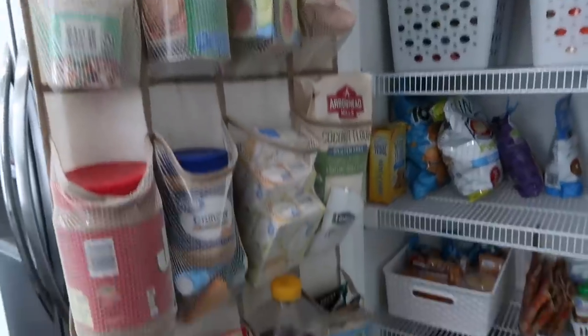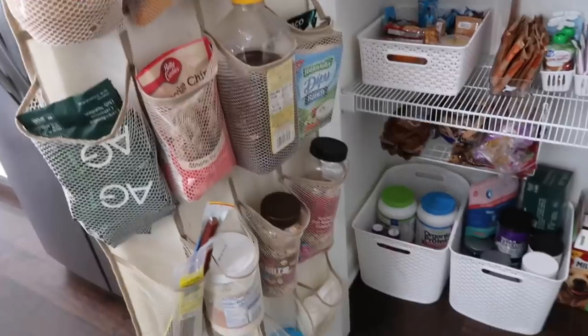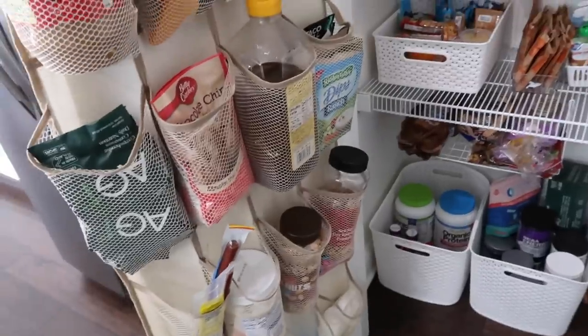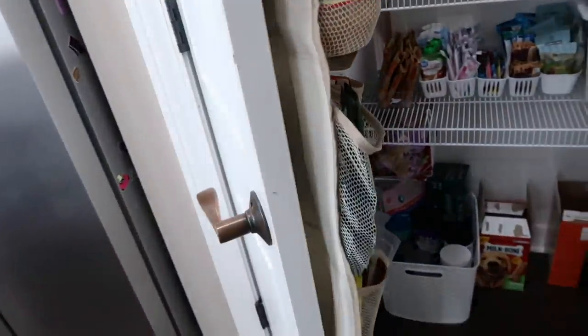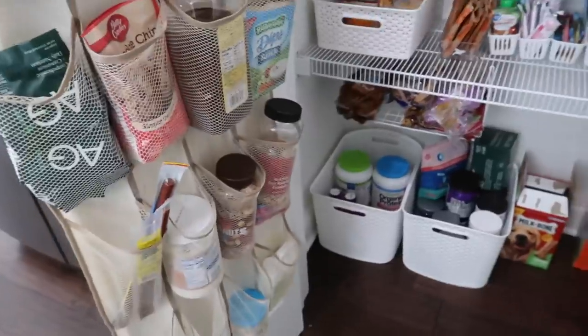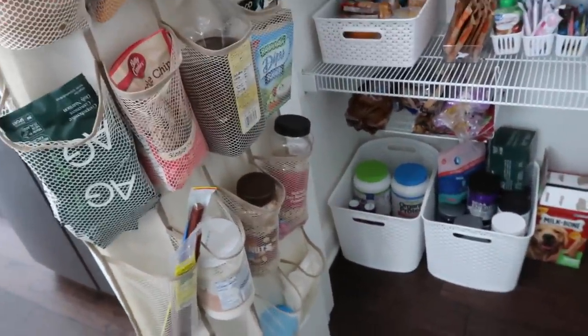Number one, I like that it's on display. So when I need something specific, I know where to grab it. I use this on the back door of my laundry room for cleaning supplies, but it's just great because otherwise this would be unused space. So if you have a small kitchen, I like my food to be on display because I like to know what I have.